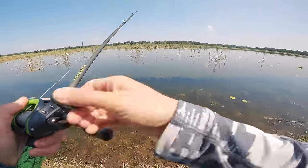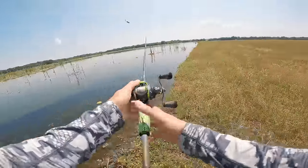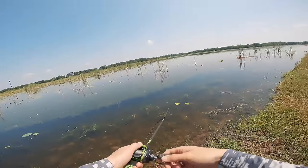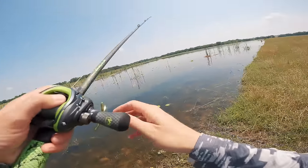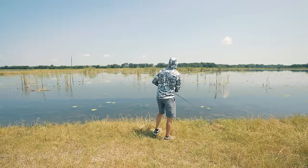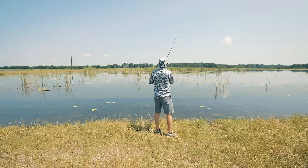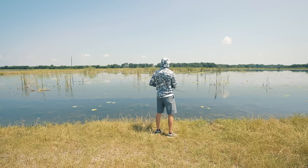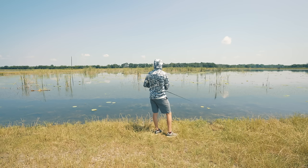All right. Let's get a bomb cast way out there. Oh, yeah. Holy cow. That's my farthest cast of the day. Oh, gosh. I had a big one, too. I just had a big one explode way out there. Kind of working my frog back in. Don't want to burn it in because there could be fish here that I would miss. Definitely going to have to make another cast way out there.